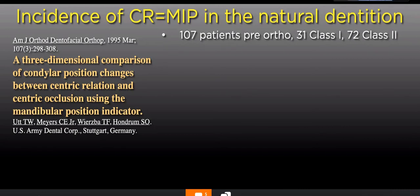The position we want is the position all by itself, which is up and against the anterior wall of the fossa. You don't need to manipulate a patient to get that. You can, but you don't need to.